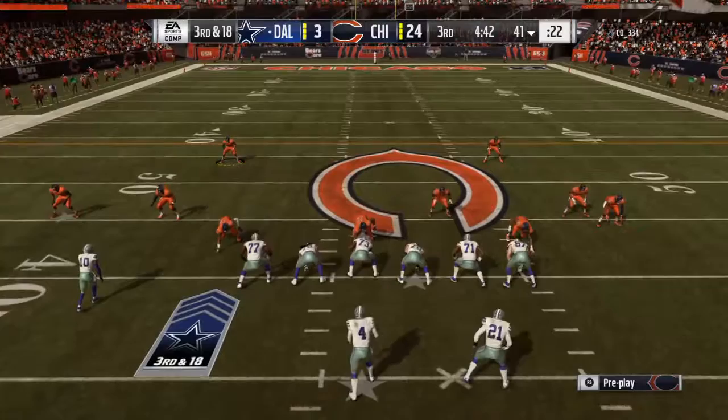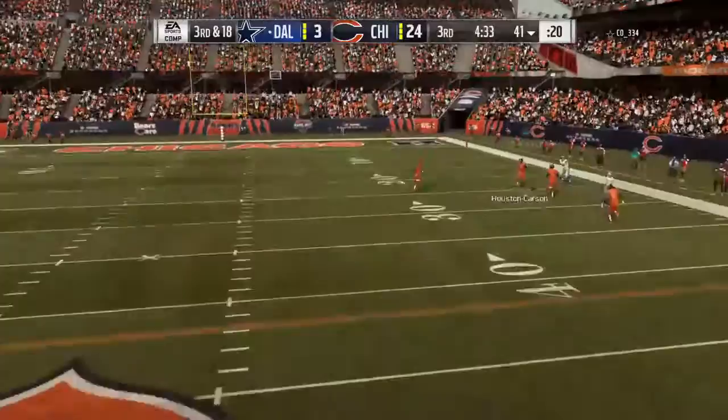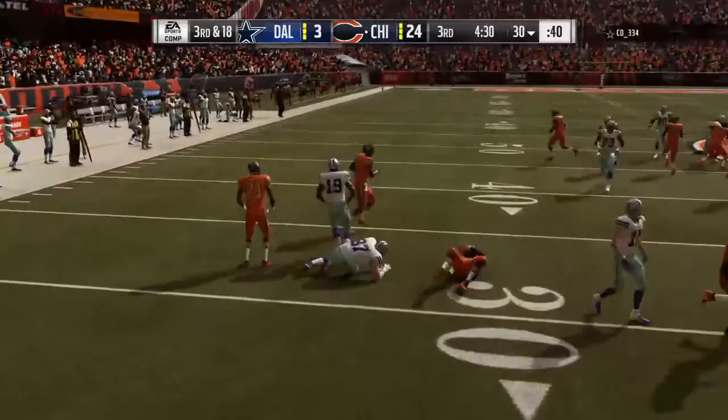Prescott off play action. Forced out to his left. Now he's going to send this one deep right side. And my goodness, another interception. Picked off at the 25. And he will return this one to the 30-yard line.